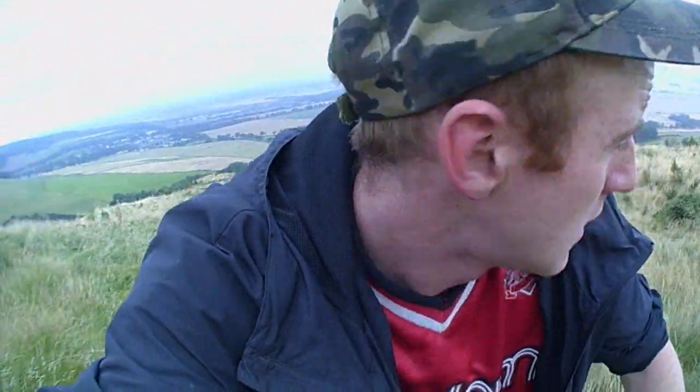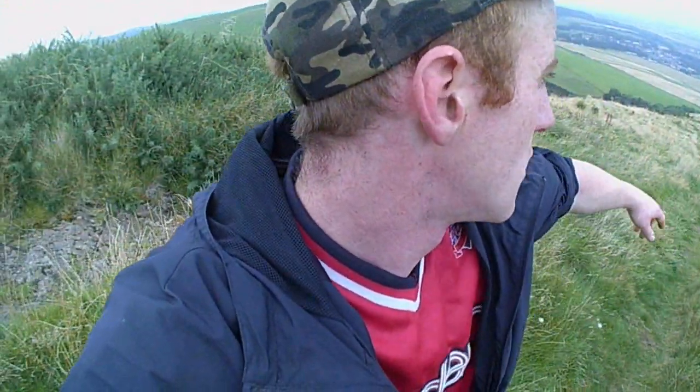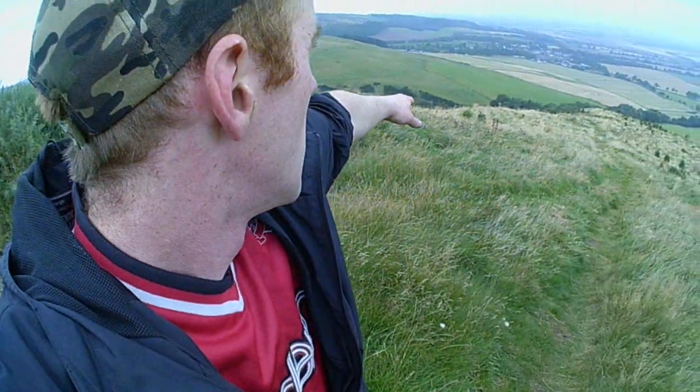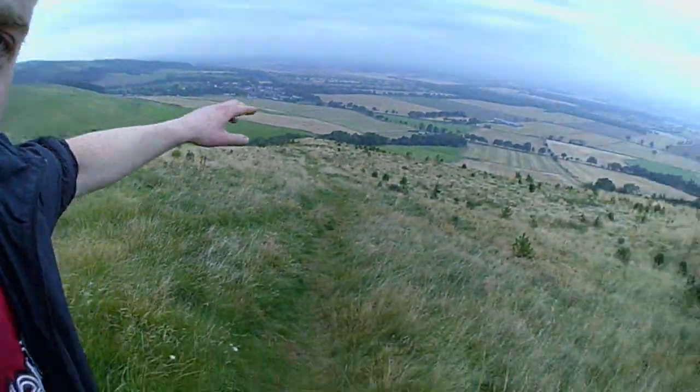We've come a lot higher on the hill now. I've gotten a lot warmer. You can see the tree line. Where is the tree line? Over there, that we came out of. You can see the little village of Newtyle in the distance over there.